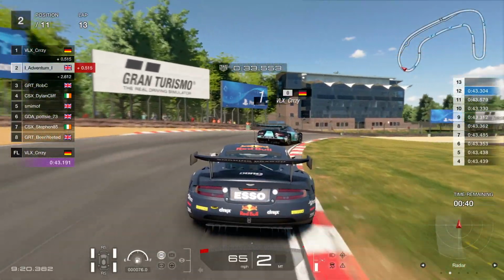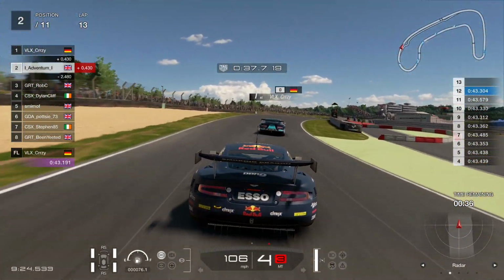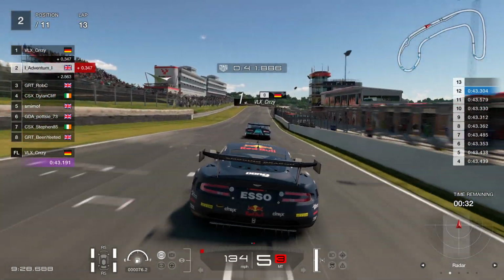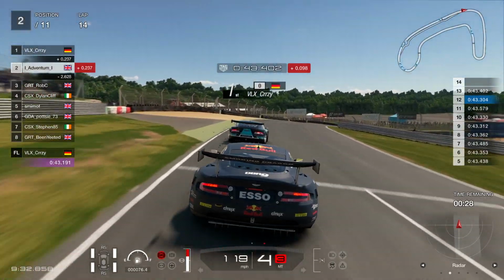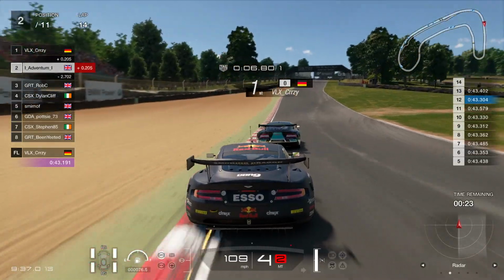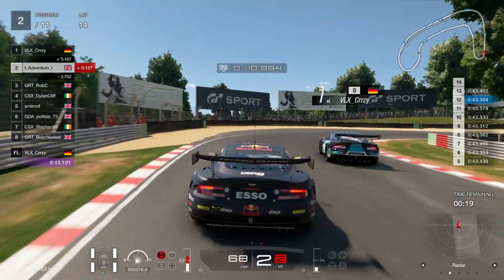Nothing really happened in this race. It was pretty even between me and Crizzy in front. Rob just started slipping back a couple of times over the 10 minutes, and as we come onto the final lap, I managed to get inside that slipstream. I was hovering around that 1.4 second mark, and I couldn't really get into that slipstream. A couple of mistakes here and there.